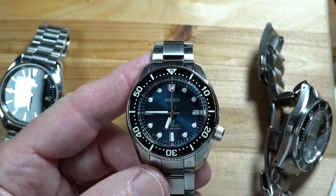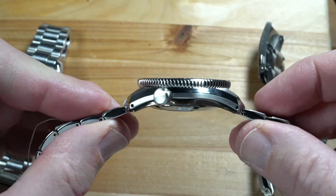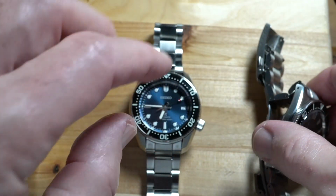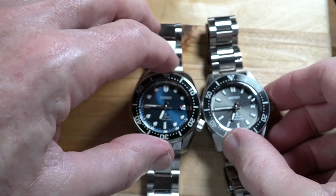at 42.5 millimeters. So really like the size and specs on this. It's also only 12 millimeters thick. So that's just a quick look at the SBDC 127. Give you guys a look at the two of them on the wood side by side here.